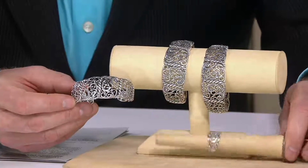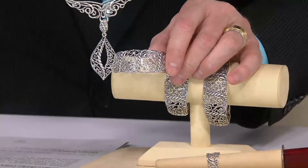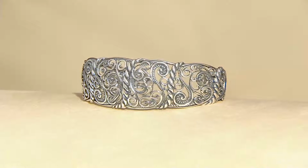Not sure if we're going to have time to actually present the ring or the enhancer, but they're here as well if you'd like to do it. Yep. And that is going to match perfectly, not only beautifully, but perfectly. And it's going to be your go-to collection, your go-to suite, because it looks great with everything, dressy, casual, you name it.